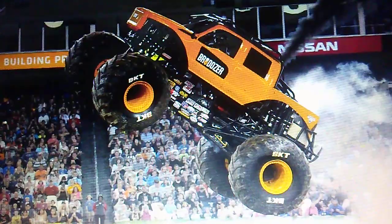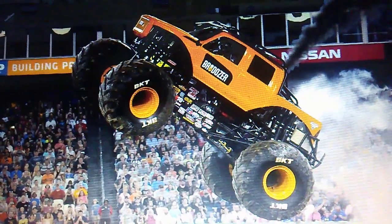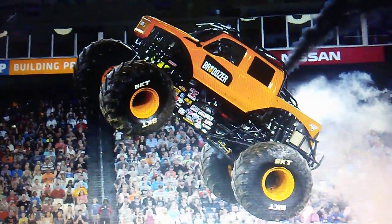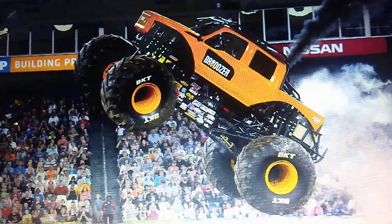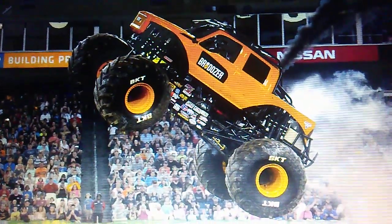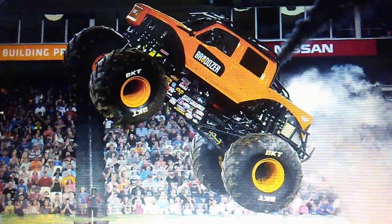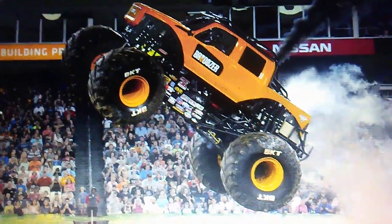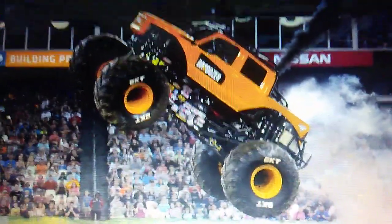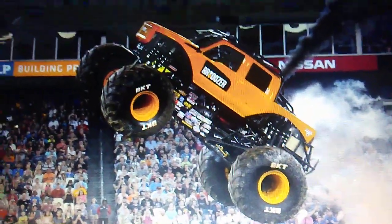So, again, I don't hate this truck. It's kind of just bland, in my personal opinion. It's mostly a goldish orange almost, and it just has a Brodozer logo and the Monster Jam logo on the very back. Now Spin Master, about a month before the truck even debuted, showed their prototypes, the diecast Brodozer along with Gas Monkey Garage, and it just looked amazing, minus the yellow chassis, but they fixed it when they showed off their second round of prototypes about a week ago.